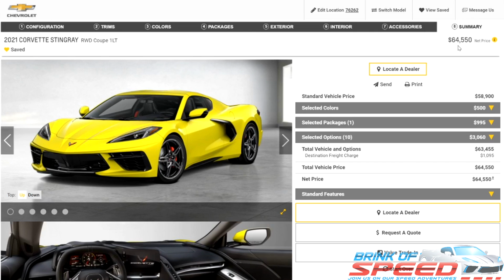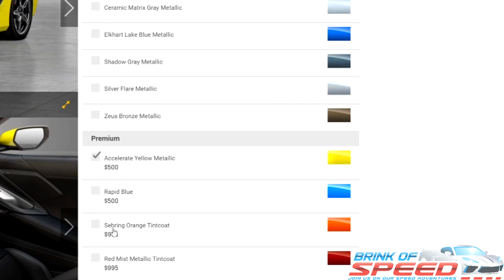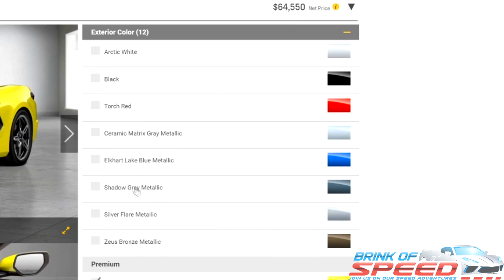Obviously, you can change the color. That'll either give you $500 back to spend on something else, or it could cost you more because there are two colors. If you look back here in the colors, there's two colors that are $995. You've got the Sebring orange tint coat and the red mist metallic tint coat that are both $1,000. So if you wanted one of those, that's gonna put you right at $65,000. But if you want one of these free colors, it will save you $500.